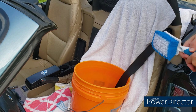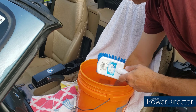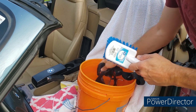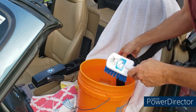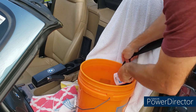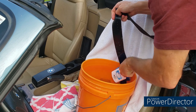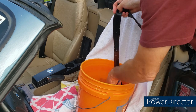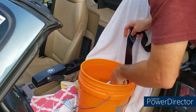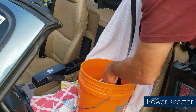All right, so the belt's been soaking for about 15, 20 minutes. And then I'm just gonna go ahead and squeeze it out. I actually did that a couple of times off camera where I just kind of worked the soap in and squeezed it out. Now I'm just gonna go ahead and take a soft brush and just start scrubbing, just to get it a little bit extra clean. Probably not necessary, but while we've got it wet, might as well give it a really good scrub. So do that on both sides and we'll go from there.